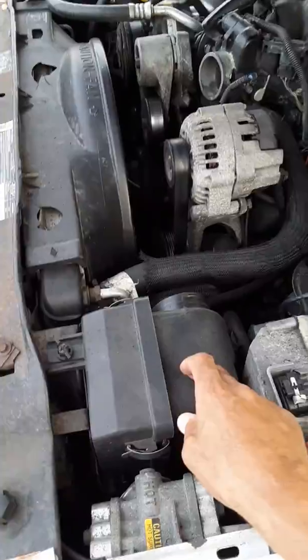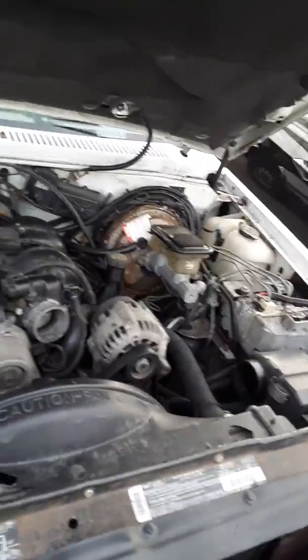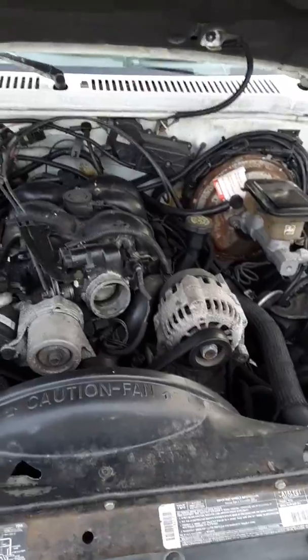This is the air cleaner, by the way. It's not connected. I lost the pipe that goes to it a long time ago. Not too worried about it. It's just a rolling junker, but the air cleaner is something you definitely want to have because it keeps the dirt from getting inside the intake. So later on, I might go get me a little small one and stick on here.